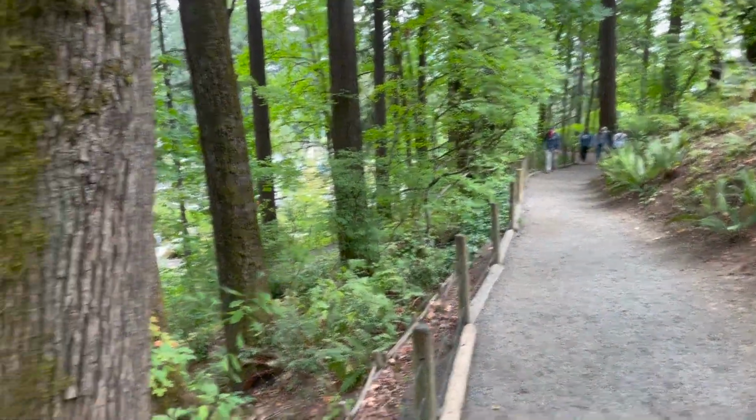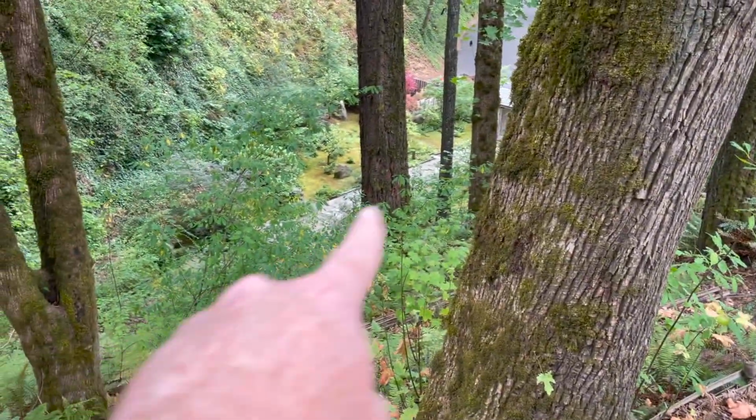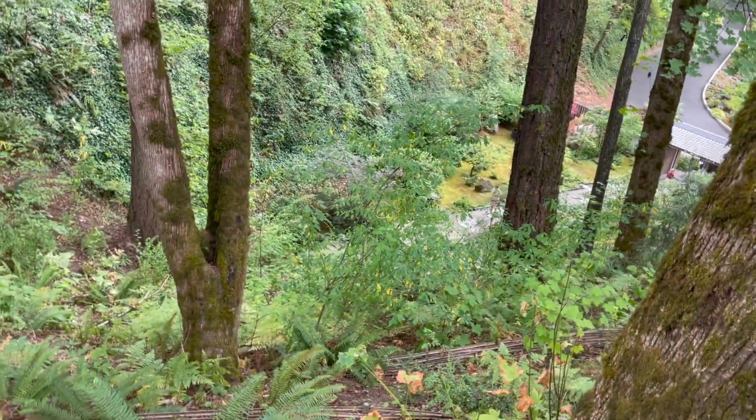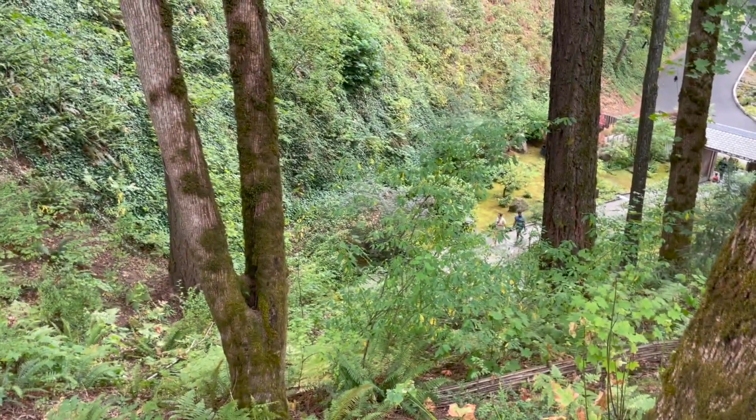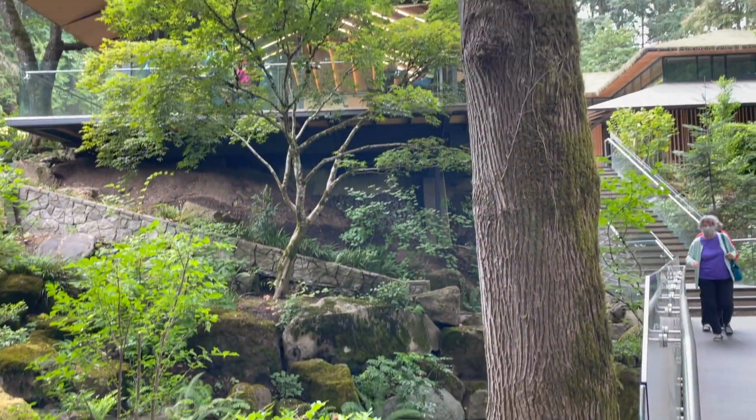So you make your way up a pretty gradual incline. We started from down there, that's where we entered through that gate. And you make your way up the path to the main park structures, and they're beautiful.